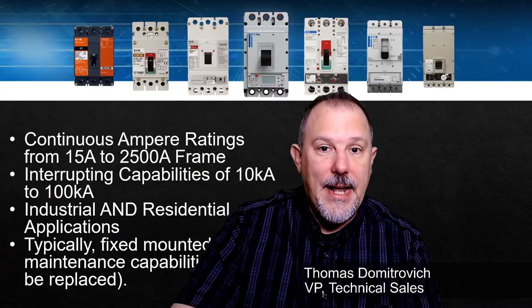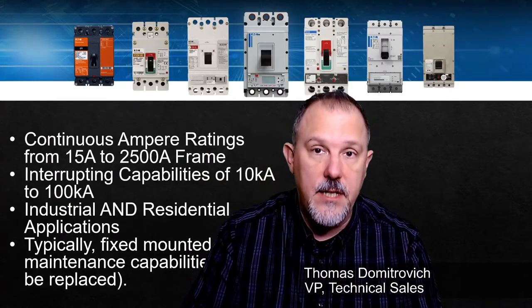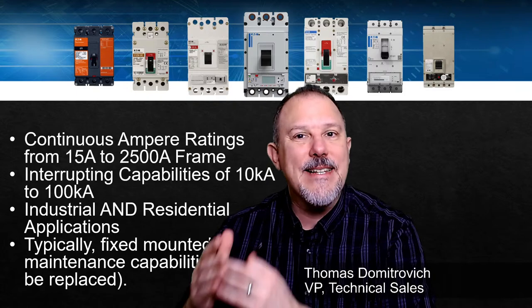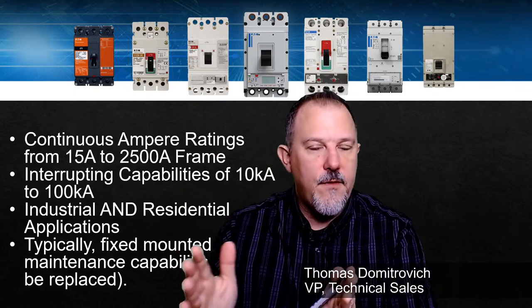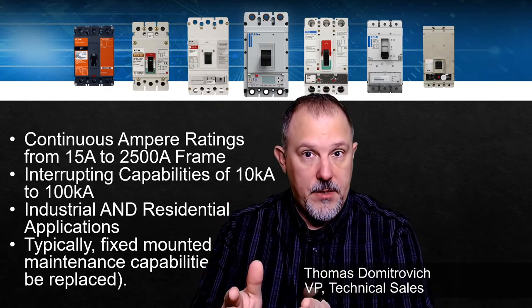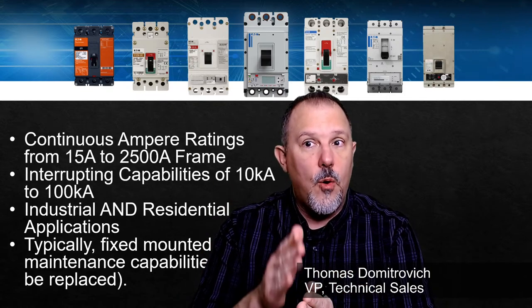the industry created the insulated case circuit breaker, which basically is a beefed up molded case breaker. And what do I mean by beefed up? It's bigger. Why is it bigger? There are bigger springs. I could buy a 600 amp insulated case circuit breaker. I can buy a 600 amp molded case circuit breaker, and I can buy a 600 amp power circuit breaker. All three of those devices are 600 amps. Why would I buy one over the other?